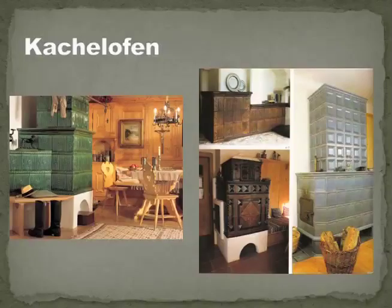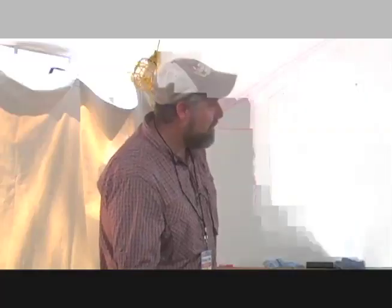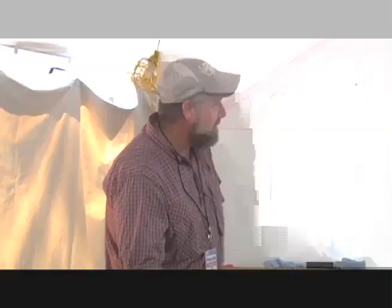The only difference, basically, with a Kachelofen: Kachel is the tile, Ofen is the stove part. You'll always see they're standing up on legs. That's basically just to get another area for heat out of the bottom, because the floor of the masonry is heating up. So they lifted them up off the ground. Just a little bit more efficiency.